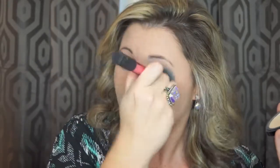And I will just take this and pack it in here, and I make sure that I pack this into those areas that I know for a fact are going to crease on me if I don't do it. And I've tried waiting to do this until the end, after I finish my under eye concealer, but by that point I'd already had some creasing, and it doesn't affect me to do it this way anyway. So this is just my process. This is how I like to do it.